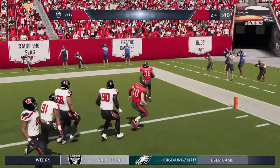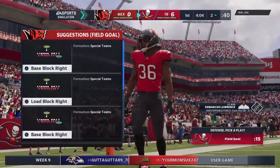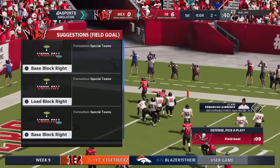And he's into the end zone for a Tampa Bay touchdown. A great effort Stafford there. His third touchdown now on the year. And the Bucs have taken a first-quarter lead.